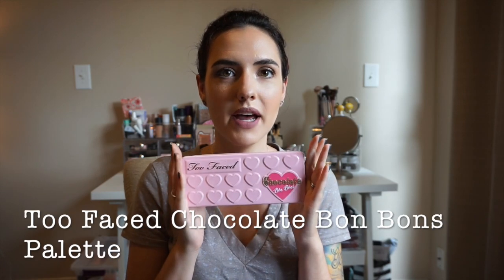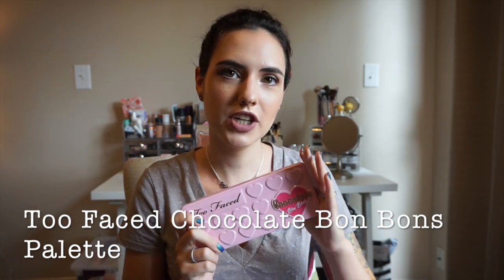Probably all have seen this coming because it was in my perfect palette tag, and then I did a tutorial using it. It's the Too Faced Chocolate Bonbons palette. I know I'm kind of late on this train. When this first came out, I was just like, meh, it looks really cool toned. I'm just not feeling it. It's not my style.